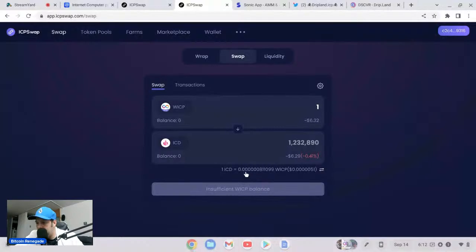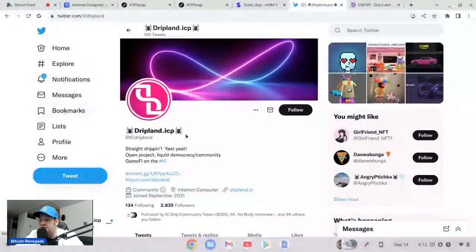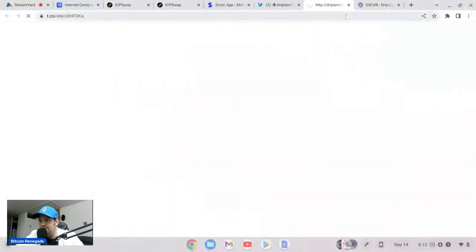Okay, 0.12345 6 zeros and then 8 1 basically. They don't really need to go that far with it. Just go to 8. 8 is plenty. But yeah, this looks pretty cool. Interesting little project. I'd like to look more into this because you can't find a whole lot. Oh, dripland.io. Here we go. This is what I'm looking for, their website.